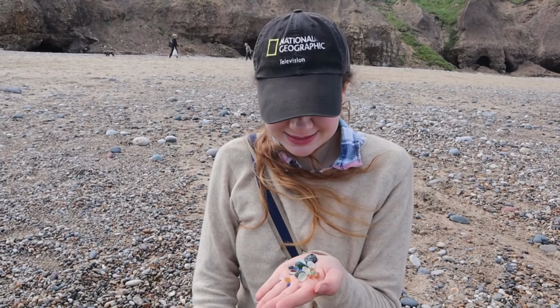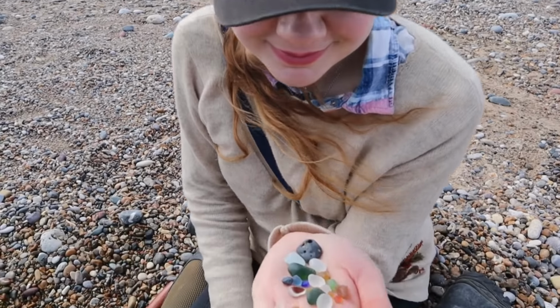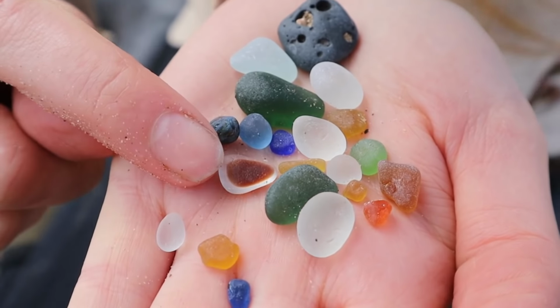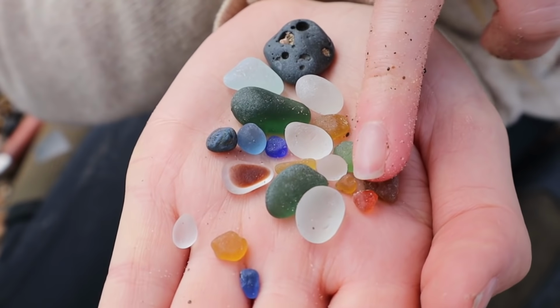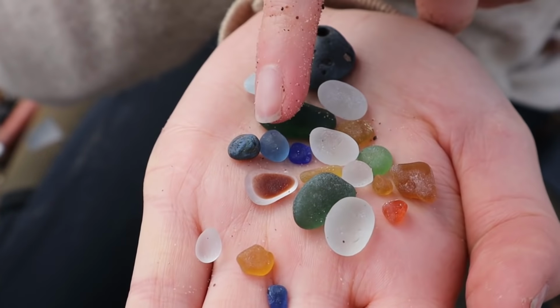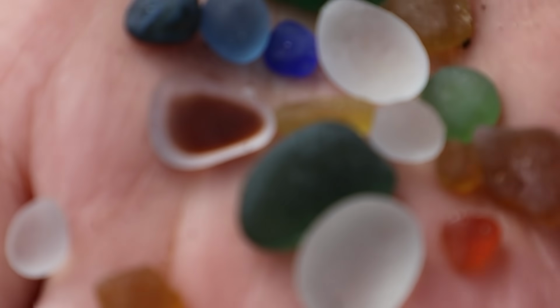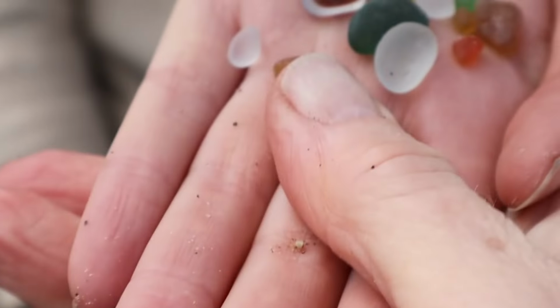So Alex has got some lovely little pieces here to show us. I've got a few Maltese. I've got that beautiful little brown one. And I've got another beautiful orange and some blues as well. They are gorgeous. They're perfect for rings, aren't they? Yeah.